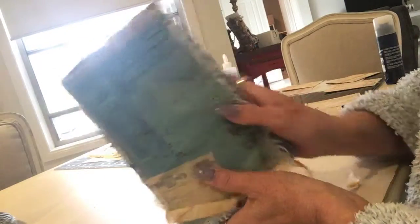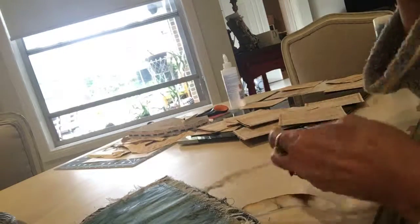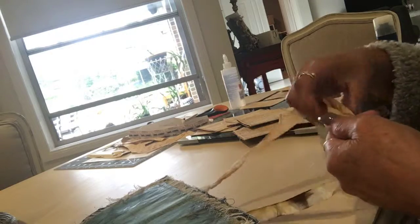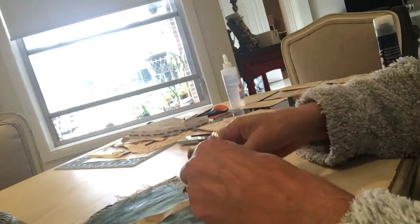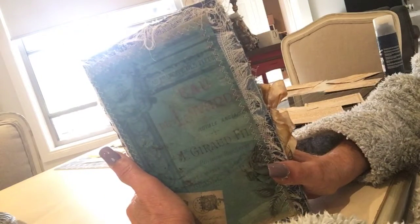This is actually a one signature journal, but it's the beauty of a journal, and it went well. Everything went well with it. What I did with it, like I said, was make it a writing journal. I don't know, it's a fun journal.